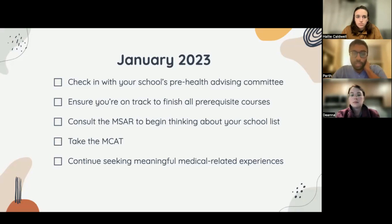And then following along with that, there's this thing called the MSAR, which is sort of a guide. I think it stands for the Medical School Admission Requirements. It's a guide that's put out by AMCAS, and they list out a lot of the med schools in the country, almost all of them. And they list out the requirements.